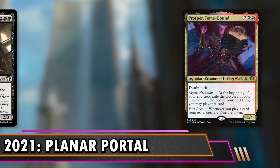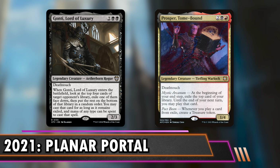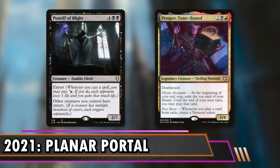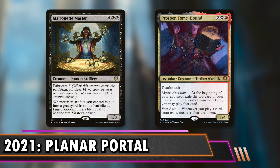But you had like Gonti, just sort of like, ooh, gum up the ground and take some stuff and cast it later. And Apex of Power if you wanted to go really, really big. But mainly you were winning with Pontiff of Blight to drain them, Marionette Master to drain them with your Treasures, or just play their cards and win that way. I mean, you're not winning with combat damage with Prosper.